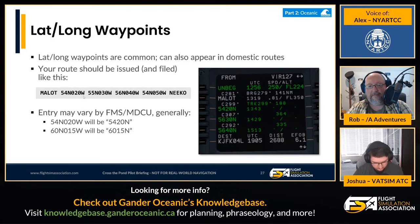Almost all of them are going to be, well, actually, no, some of them might be east in the South Atlantic as well. So again, make sure you're using the correct letter here. So this would be read 54 degrees north and 20 degrees west. The next one is 55 degrees north and 30 degrees west, and so on.